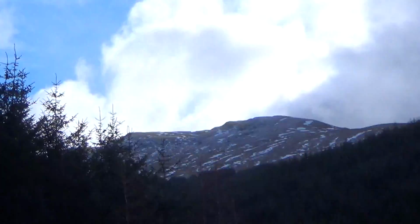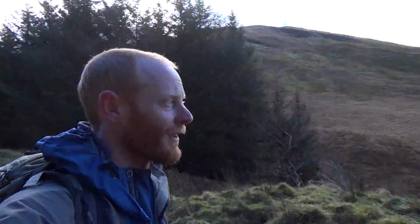So, just going into Graham territory. At 700 metres, it's not massive, but it's got a wintry top today. We've had a bit of snow, and it's still a bit of a hike up from almost sea level, so it's fairly substantial.